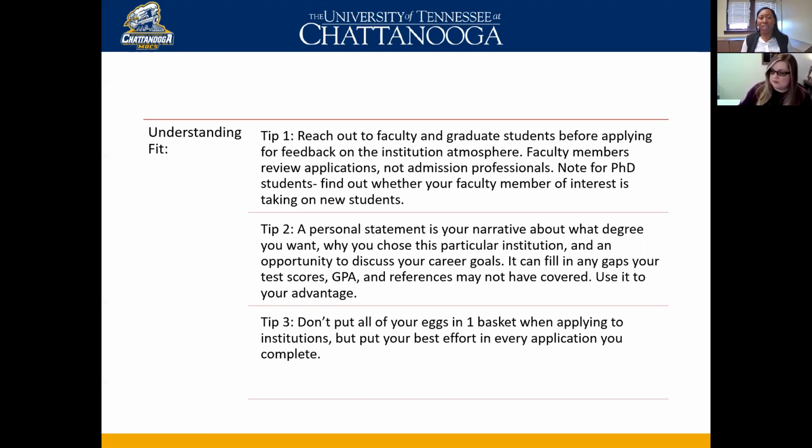The personal statement allows you to give some details if you have not-so-great grades, or if you have some gaps in your educational experience. Maybe you took some time off from school, maybe you started working and you're going to take some gap years before you go to graduate school. That's a great time to use that personal statement to explain who you are and any gaps that may be present in your resume.